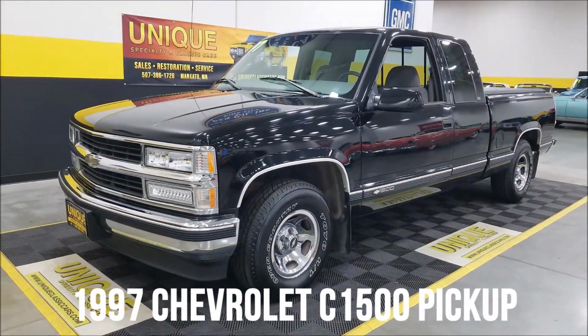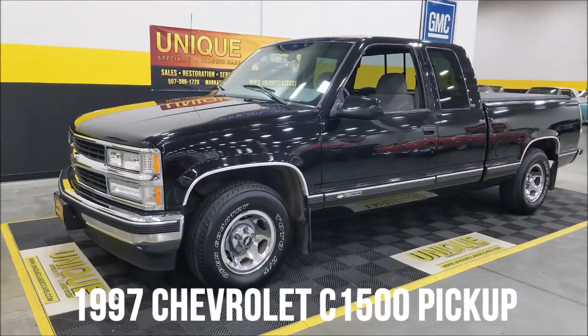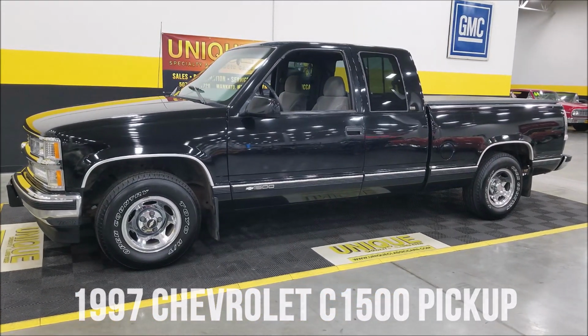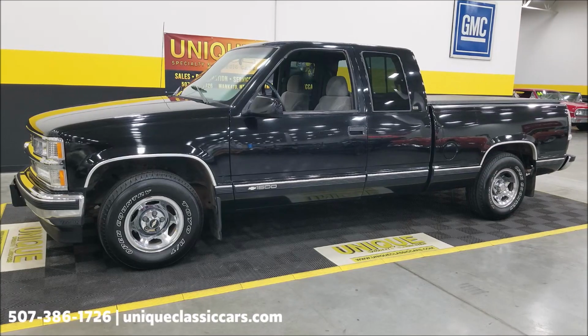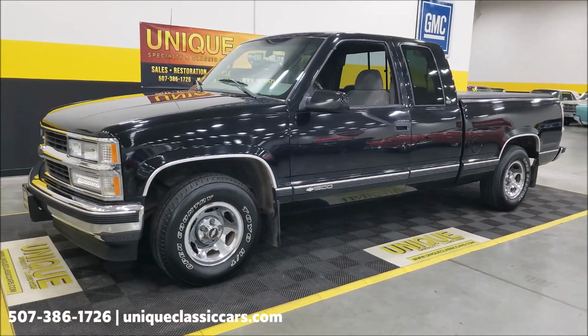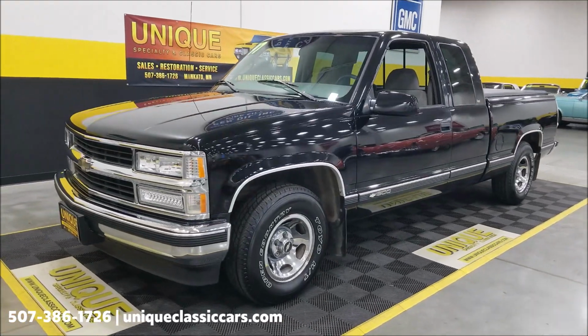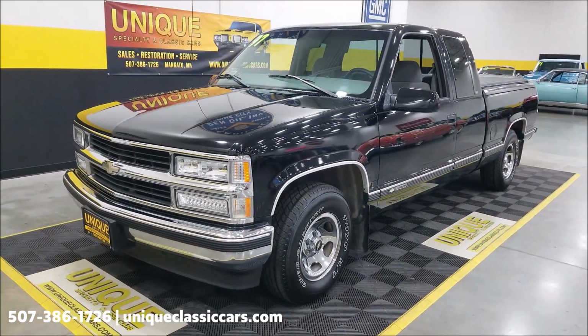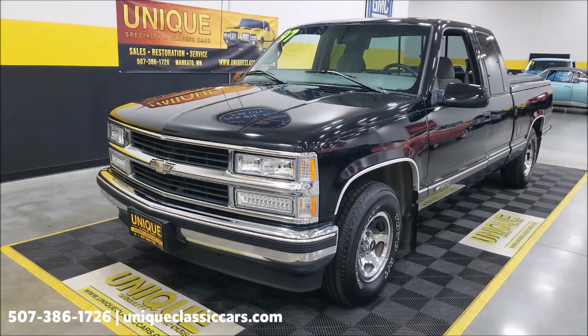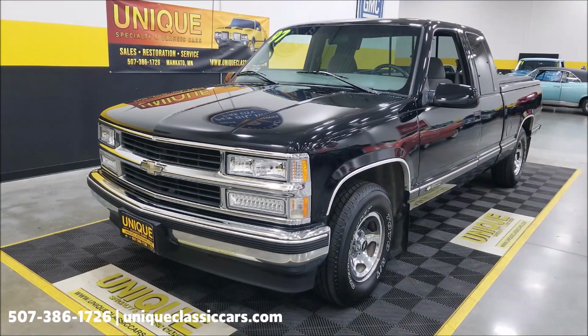1997 Chevrolet C1500. Extended cab, short box, Silverado. This particular truck originally delivered out of Sands Chevrolet, Glendale, Arizona. You can definitely tell this was a southwestern truck. Clean Carfax, no accidents indicated.